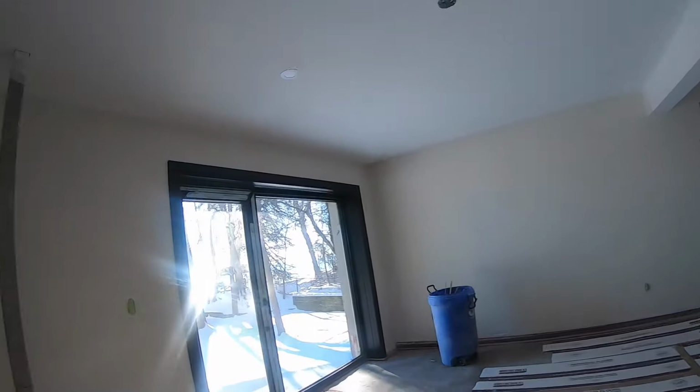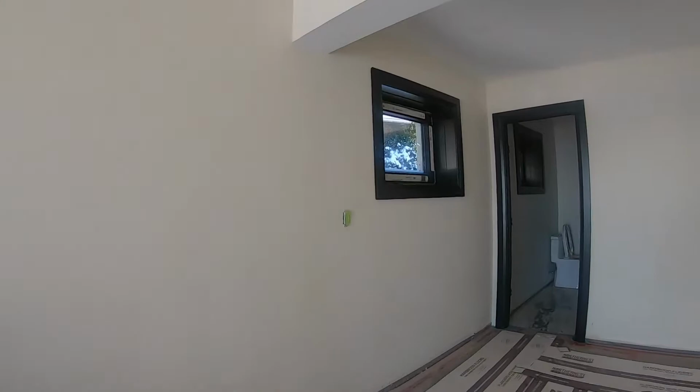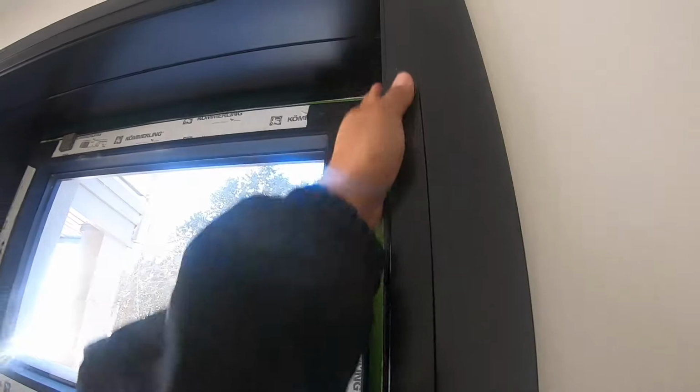Yeah, so I stayed up pretty late last night, until 7 o'clock, I think. Yeah, I need to touch this up. I'm pretty sure I'm going to do one more coat on these casings today before I leave. So this has not been sprayed. I only use a mini roller and a brush.